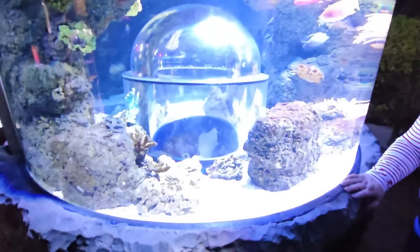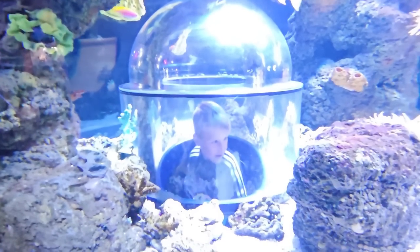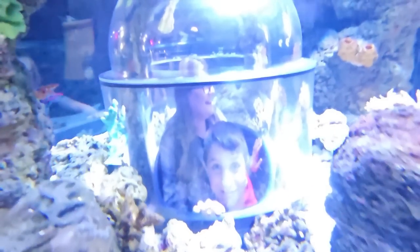Here, look, you go under there, and you stick your head up in that dome. Put your head up in that dome. Go on. There you go. You're in the fish tank. I think you're a bit frightened. Look. Oh, hello, Charlotte's got in there. Oh, that's a big old one, isn't it?